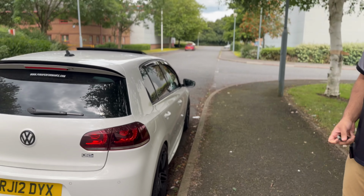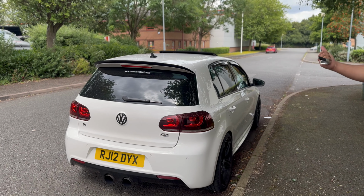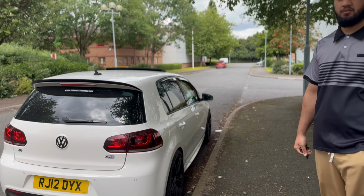And yeah, there's the back of it. It did have a diffuser. Was it a diffuser, you said? No, a splitter on the front. Was it a splitter? Yeah. Nothing on the back? No, nothing on the back.